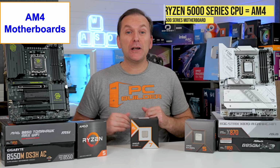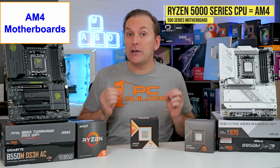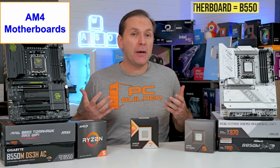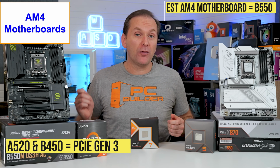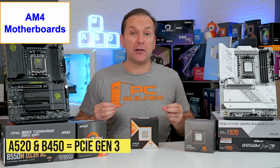For budget builds using a Ryzen 5000 series CPU, you want a 500 series motherboard which uses the older AM4 socket with the pins on the CPU. Now, I recommend B550 motherboards here, as X570 is just impossible to find brand new, and A520 and B450, they're limited to PCIe Gen 3, which creates issues with a lot of budget graphics cards.